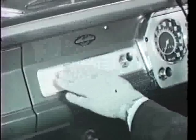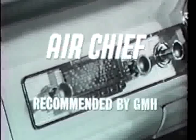And your Air Chief car radio goes right here. Wherever you go, you're in the know with Air Chief radio. It swings. The news and the sports and the traffic reports. Detour, there's a traffic jam ahead. Wherever you go, there's radio, and what you hear is crystal clear with Air Chief Radio. Air Chief, at your Holden dealers, the only car radio recommended by GMH.